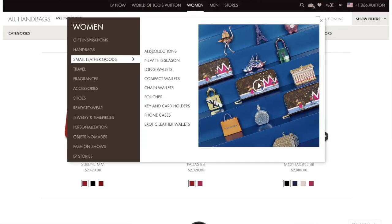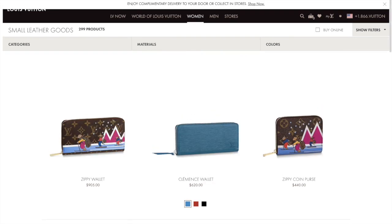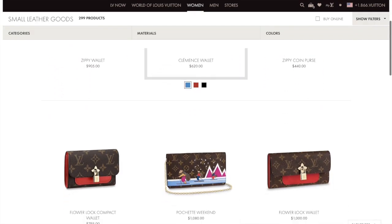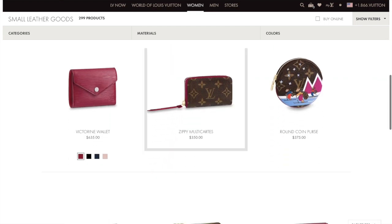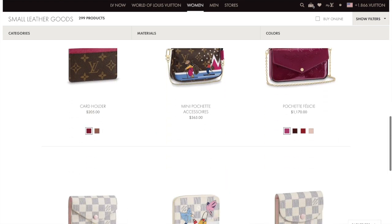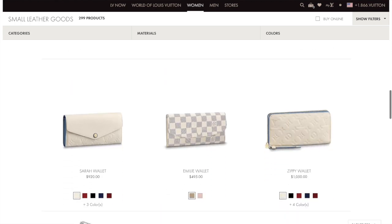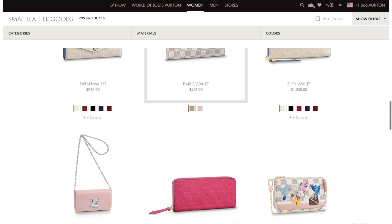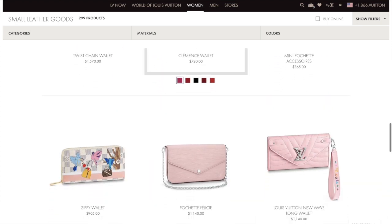The next thing I went to was small leather goods because I thought maybe something on here would work, but I was really wrong again. All of the things on here were super expensive. The cheapest thing I could find was like $200, which is out of my price range for now, and I knew I could probably find something cheaper. Most of these things were like wallets or card holders or stuff like that. I thought maybe I could go and find something cheaper.